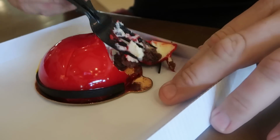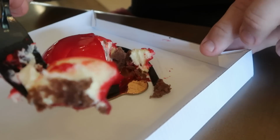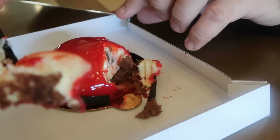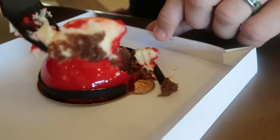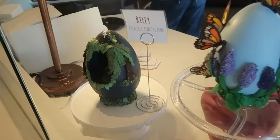Get a good piece here. Look at that inside of the Mickey Dome, all of that chocolate. There's little nonpareils in there. Actually, they're little crispy things, not nonpareils, but how good does that look? This is a very light and airy dessert too. Very delicious.